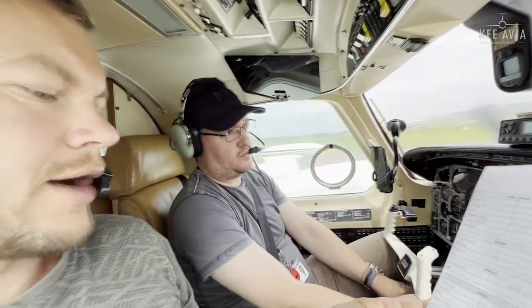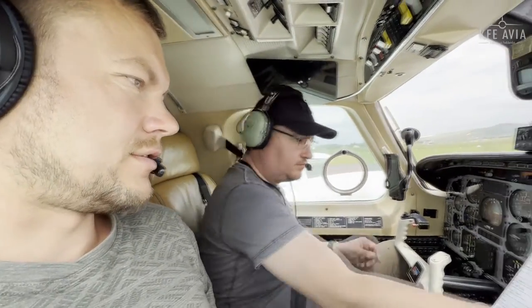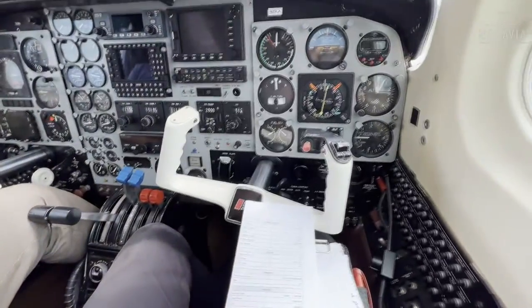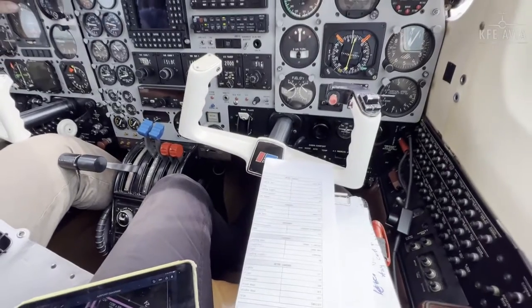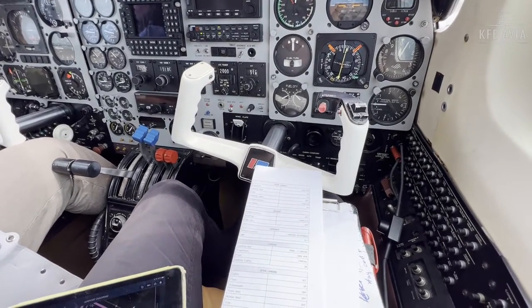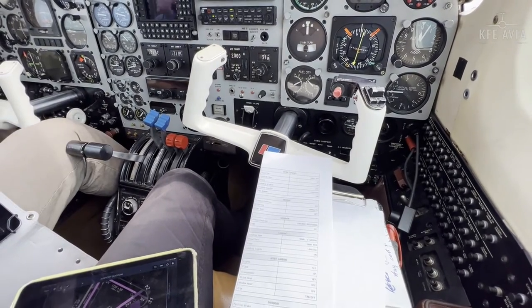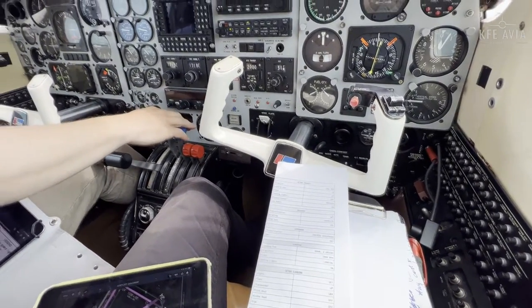Welcome to Shoreham. Parking brake set, avionics inverters. Lights off, generators off, master comfort off. Check fuel pumps. Mostly shut down. Okay, and battery, fuel pumps and battery to go.